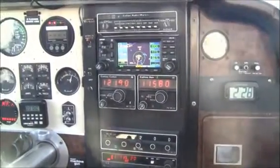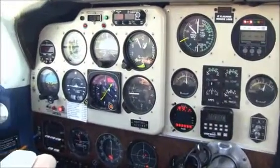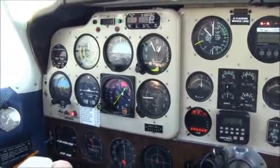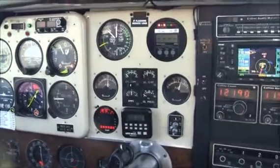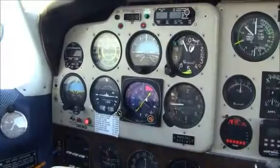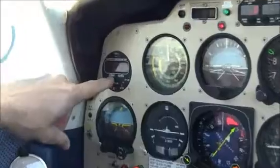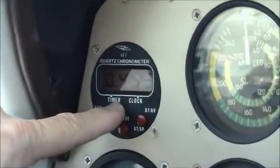221 Whiskey Sierra has a very nice panel of avionics and equipment. It's been upgraded with an S-Tec Autopilot and also a Garmin 430W with WAAS. Let's take a look at the avionics starting on the pilot's side. Here's a digital clock, and this doubles as an approach timer.